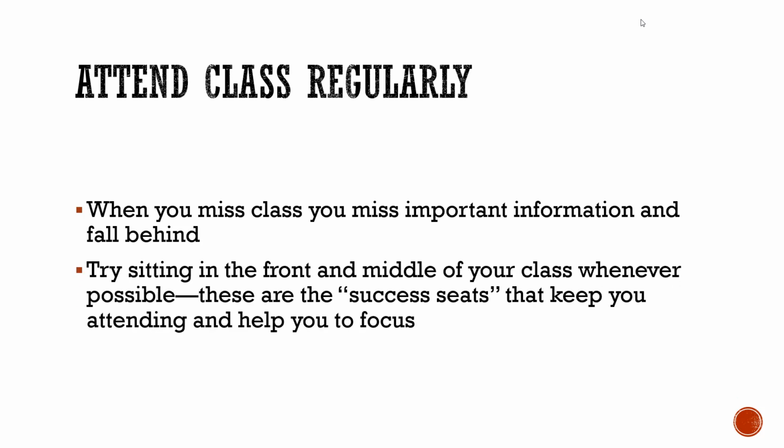Also, try sitting in the front and middle of the class whenever possible. These are the success seats, so to speak. They help you to pay attention. When you're sitting in the back, it's much easier to lose focus and to get stuck on your phone or to pay attention to other people around you. When you're sitting in the front and the middle, you know that your teacher can see you and it keeps you paying attention.